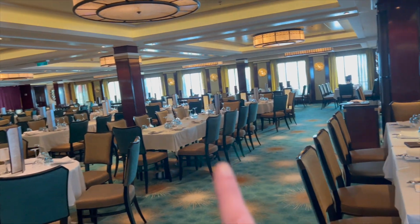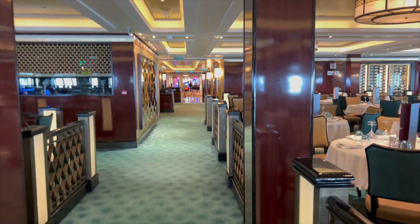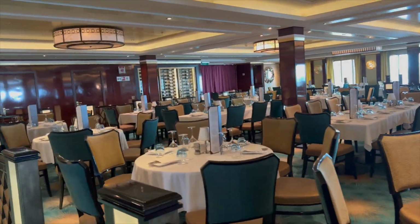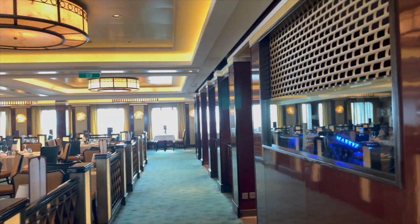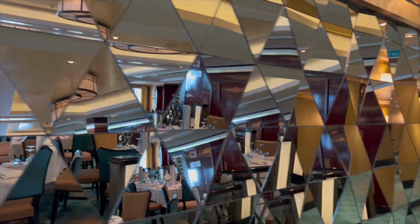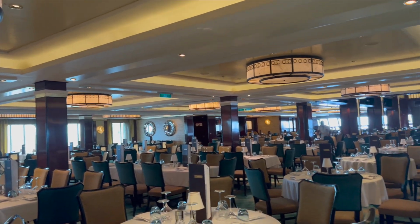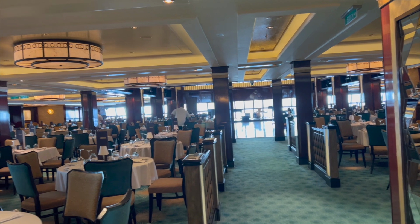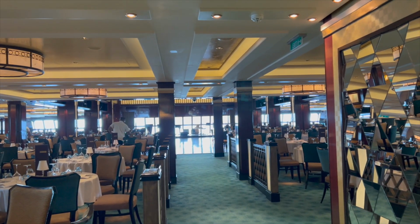I'll tell you that when we were over there in the corner, we could not hear the band or even the singer singing. We could just hear the bass guitar going. We could tell that there was music, and because I could see someone singing, I knew that there was a singer there. But I think this low ceiling here in the back part of the restaurant is why you can't hear. So if you actually want to hear the band, you might ask to be seated out there near the dance floor.